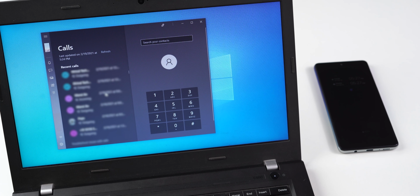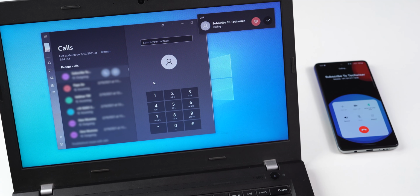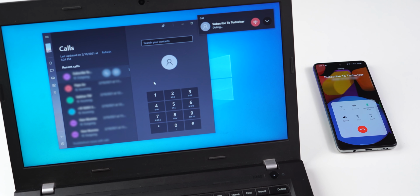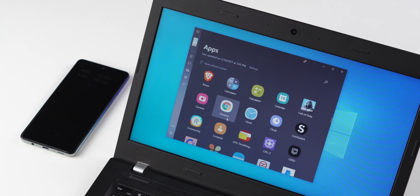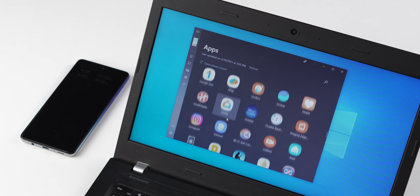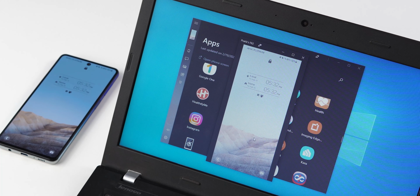Two things which really stood out to me in One UI 3.1 are: first, it integrates really well with the Windows laptop. I can receive calls, SMS directly on my Windows laptop. Link to your phone is integrated right in the Samsung settings menu and even the quick tile. And here's the best thing of all. You can mirror apps from Samsung devices right on your Windows laptop. As of now, this feature is exclusive only to a few Samsung devices and it works on this one.